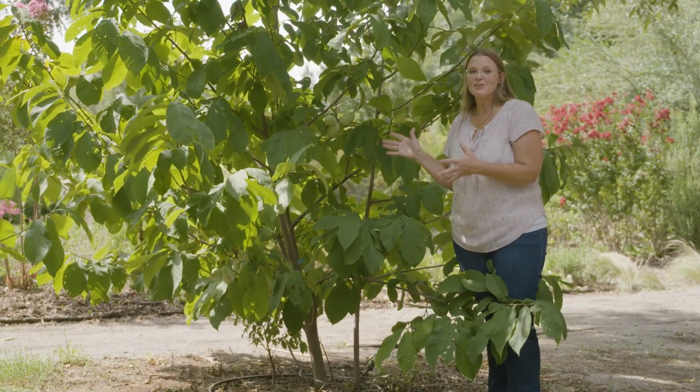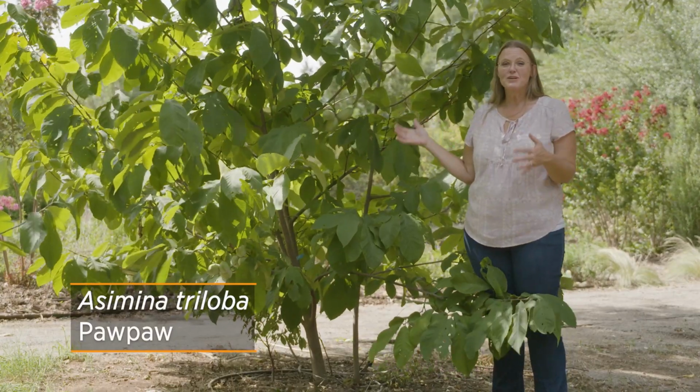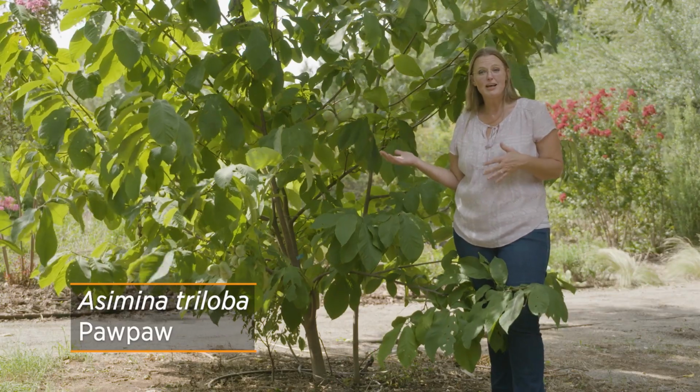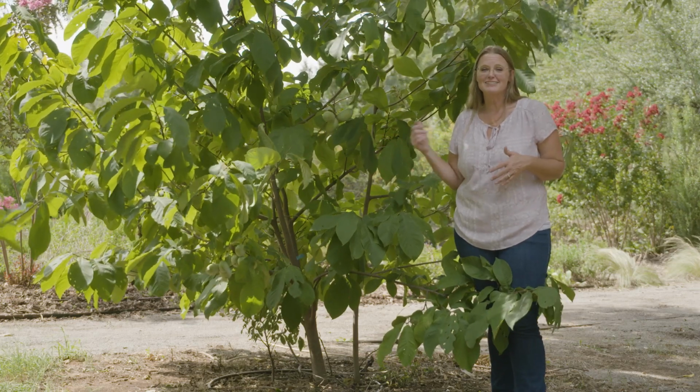I bet many of you have heard about the popular pawpaw tree, but few have actually been able to enjoy the flavor of the fruit. Today I want to introduce you to a couple of pawpaw trees that we have growing here at the Botanic Garden that are starting to produce fruit as we go into September. And so it's kind of exciting around here because a lot of us are anxious to try this fruit.